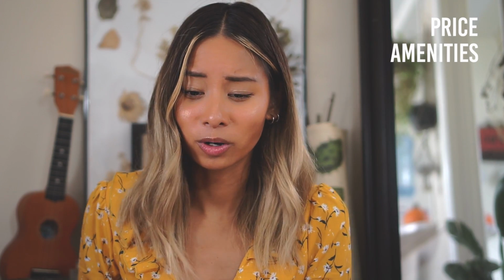I already kind of talked about why I liked it. You can just sort by the price. You can have things to add, free parking, free breakfast. Every hotel that we stayed in had free breakfast, and some of them had afternoon snacks. That was just really good for us because we didn't have to spend money on another meal.